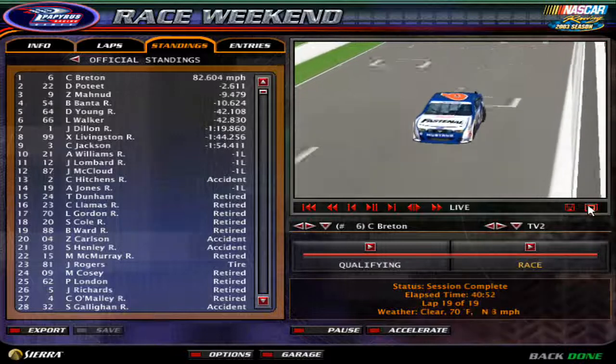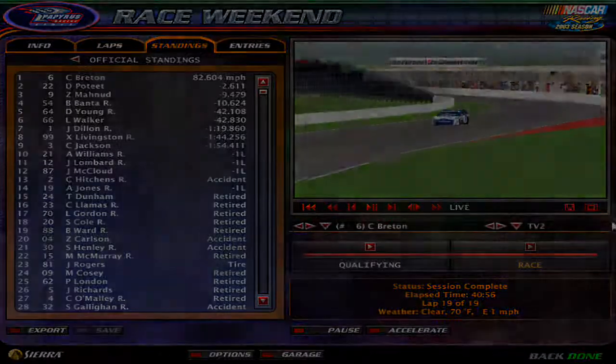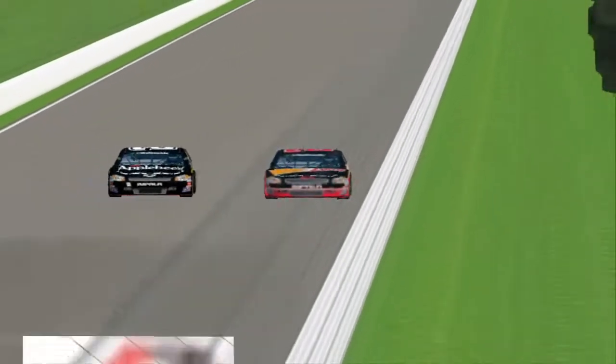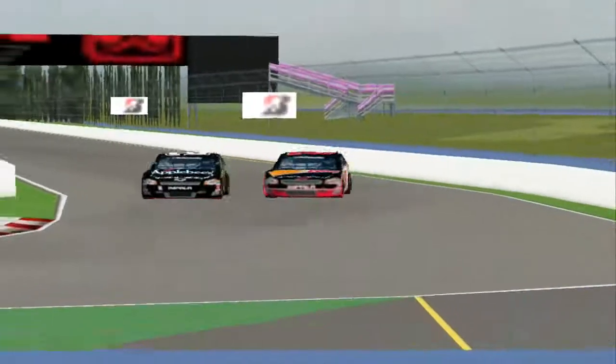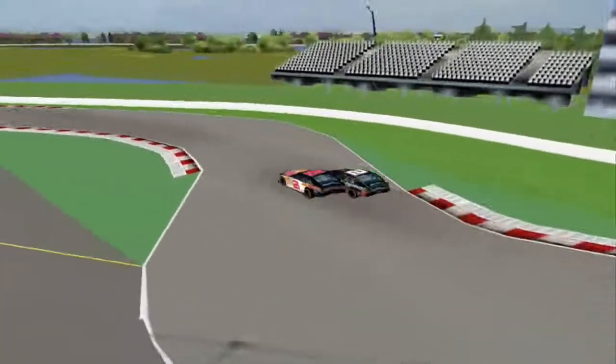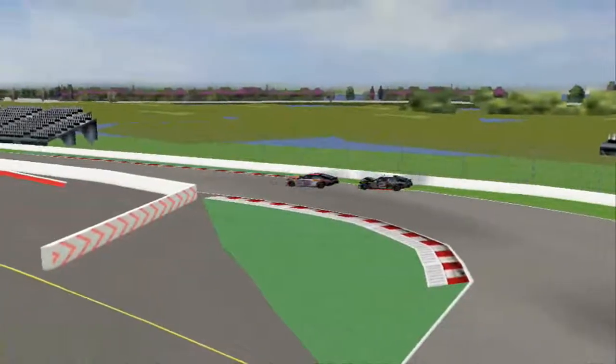We're going to go back and see what happened between Williams and Hitchens right there coming to the line. Battling for 7th place, Aaron Williams, Cody Hitchens had problems once again going through the S's, coming down to the stripe. Hitchens had the advantage. Williams and them get together, and man, that was a hard impact.